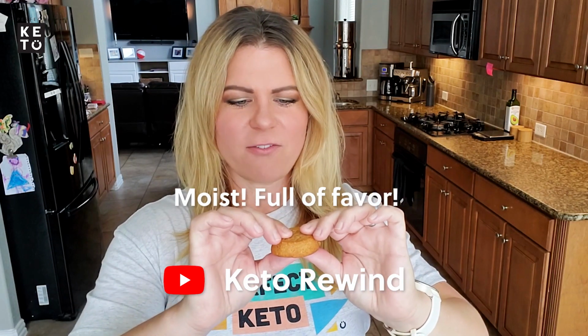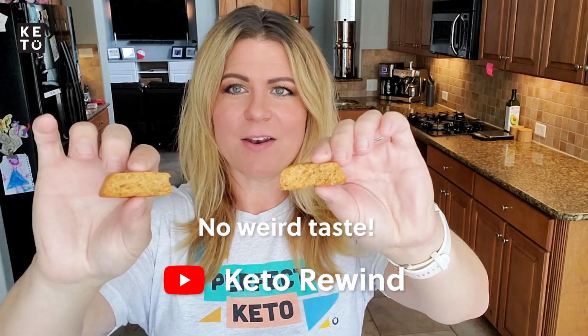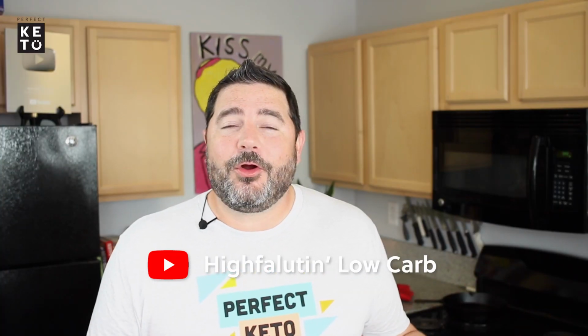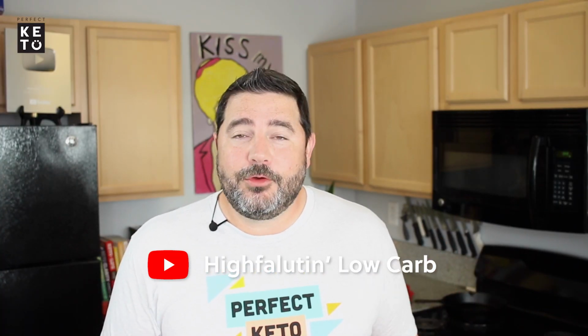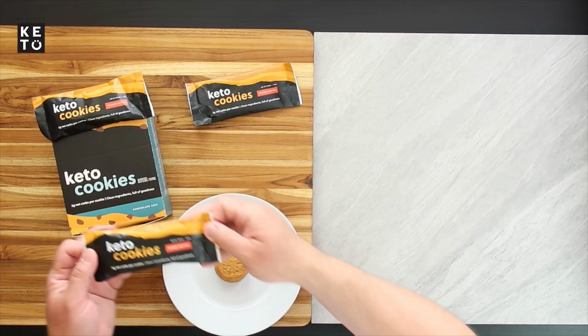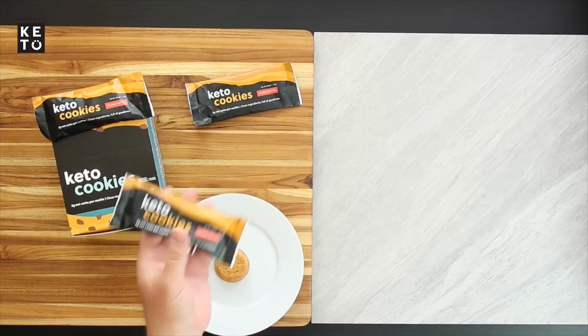Moist, full of flavor, no weird taste, just a legit peanut butter cookie. By now, I'm sure you've already heard about the delicious line of keto cookies that was put out by Perfect Keto not too long ago. They started with a chocolate chip and a double chocolate chip, and they are fantastic. Y'all, they have hit it out of the park with these. Welcome to the new peanut butter cookies.